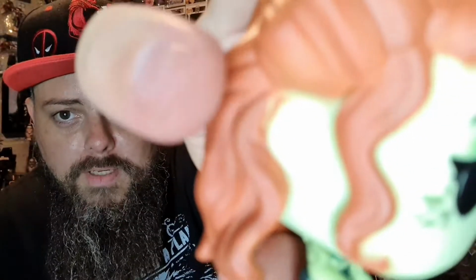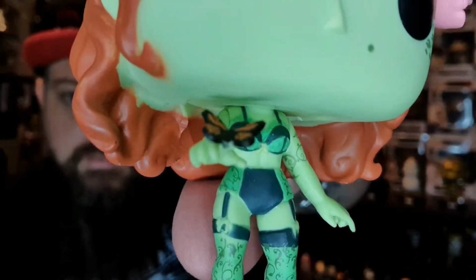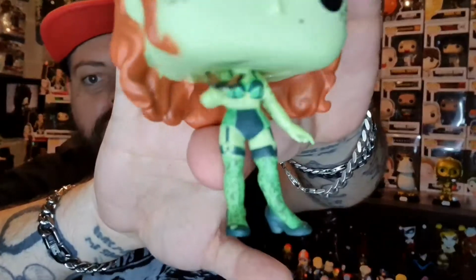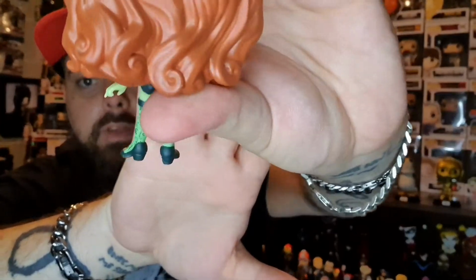They have actually slipped the paint and they've got some on her ear. They've missed a bit underneath in the back there. She's got a butterfly in her hand and sort of 40s or 50s sort of lingerie on. That's a cool little pop, and being DC as opposed to Marvel, it is not a bobblehead.